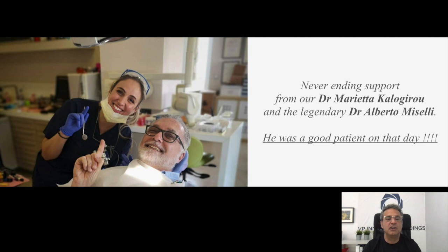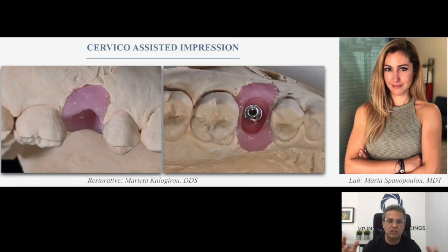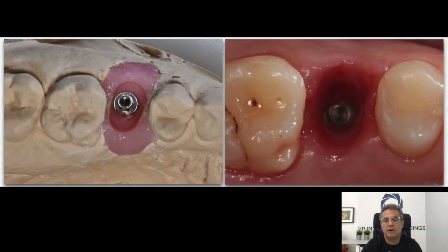So I'd like to show you some of Marietta's work. Of course, she works with Ioannis, and this is a wonderful technician from Greece also, Maria Spanopoulou. She's also a KOL for Ivoclar and also for my other company, MPF Brush. So this is some of their exceptional work that they do together. Beautiful emergence profiles that you see here. Lovely, lovely work.